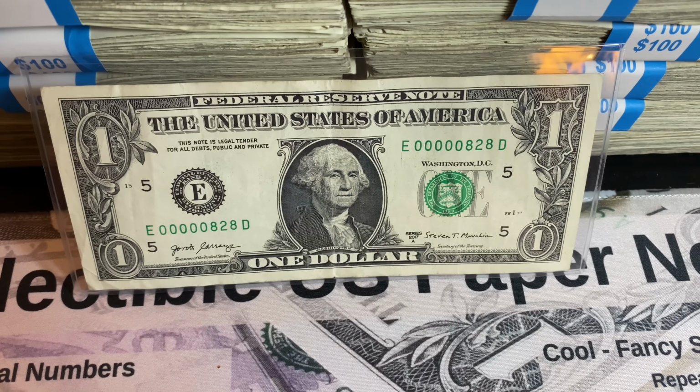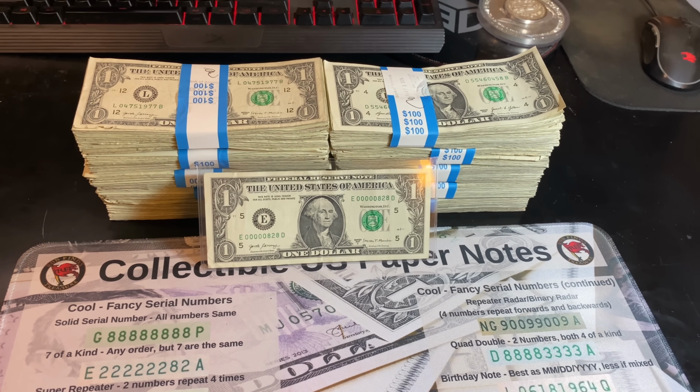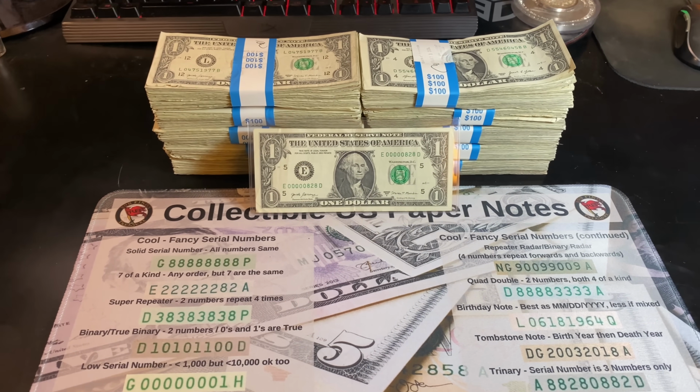After pulling that bill out of circulation last week from the same bank we picked up this $1,000 from, you knew I had to try again.